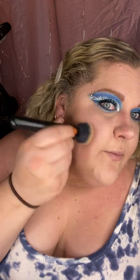Just like so. It ends up blending so beautifully, so easily. It's a really easy product to use. Again, there's no reason in the world to be afraid of cream contour, besides the fact that it's only makeup. Y'all, it washes off. It is not a big deal.